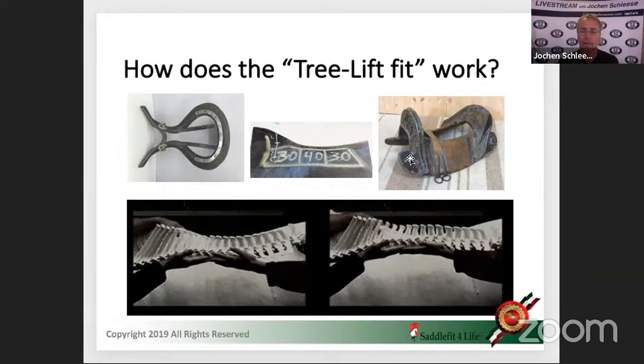That front flare. I always like to say, think of a pencil or a pen about a pinky thickness. Not a big pen, just a narrow pen or pencil. You want to slide that in the front bar where my mouse is. When that Western saddle is on the horse, you want to be able to slide that pen through it. Let me bring a Western tree up here.